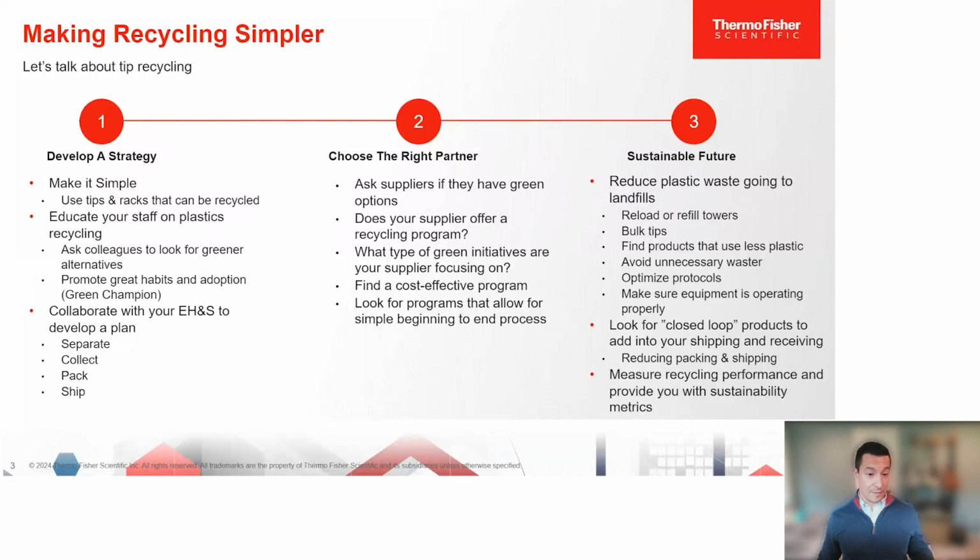Am I using the right pipette for the right tip for the protocol? Am I using the correct techniques? This is all something to consider. And then make sure the equipment is operating and performing to specs. How often are we validating? Are we calibrating these pipettes in between services and schedule? That's also a great way to help make sure your work is accurate and you're not using as many tips.